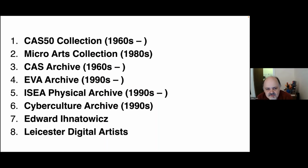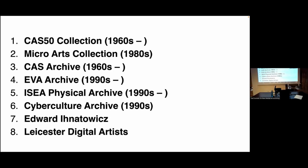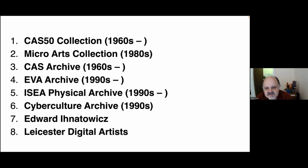So, final slide, our collections at the moment. We have our core CAS 50 collection, which has work from the 1960s to the present day, like I say, 100 or so framed works. We have a collection called Micro Arts, which is work from the 1980s. That's currently being exhibited actually at the BCS, British Computer Society headquarters in London. If anybody is in London, wants to go and have a look at that.